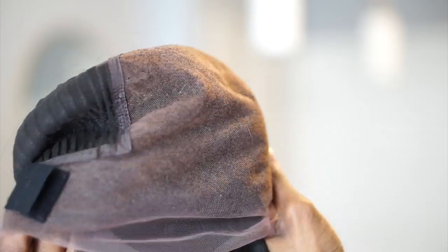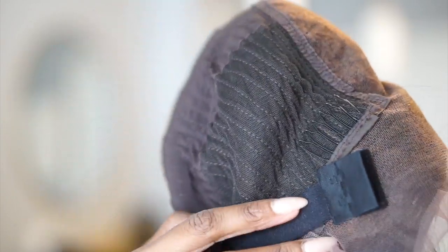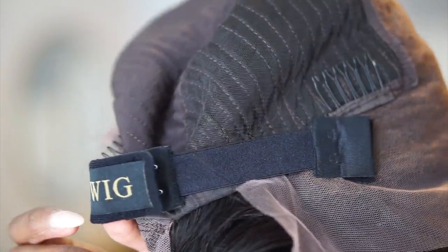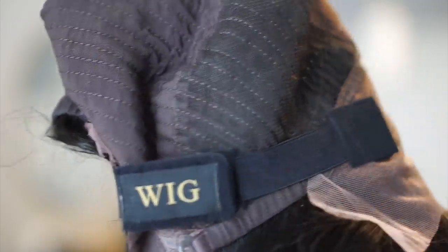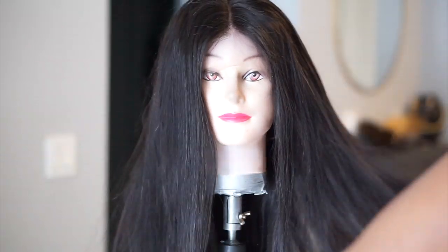So it does come pre-plucked, so the hairline isn't super dense. I really didn't have to do too much to it. It did come with a middle part, and y'all know I love me a good middle part. Knots were bleached on the inside. It came with the clips for security, and this is a lace front, not a full lace, so we do have the rows in the back. And it came with the band already attached. So when we talk about minimal work in terms of the wig construction and customization, this definitely is offering minimal work. And it said wig just in case you forgot what it is. But yes, minimal work if you just want to take it fresh out the package.